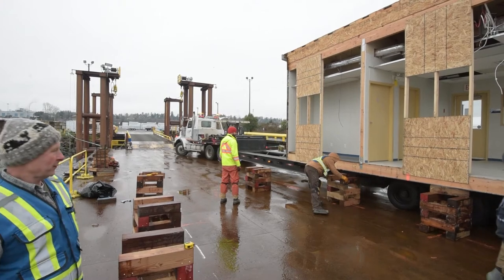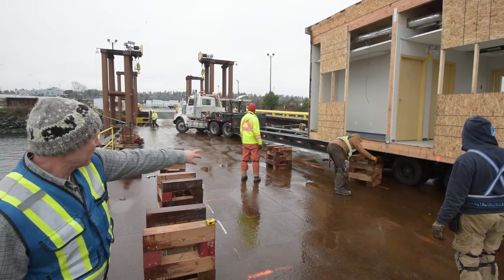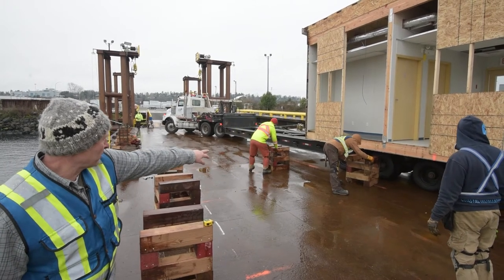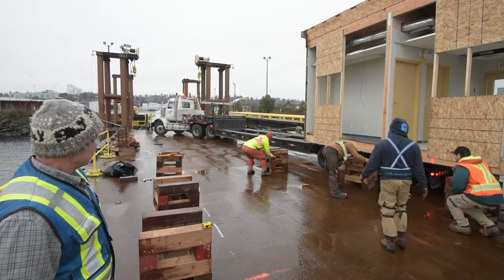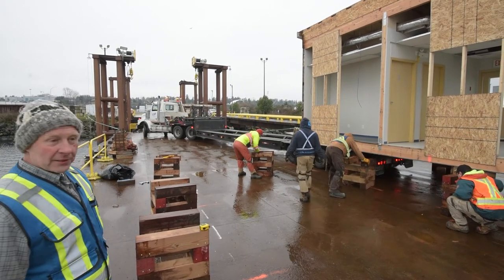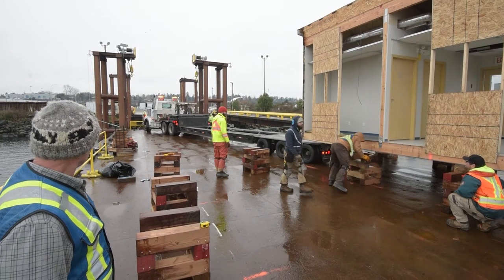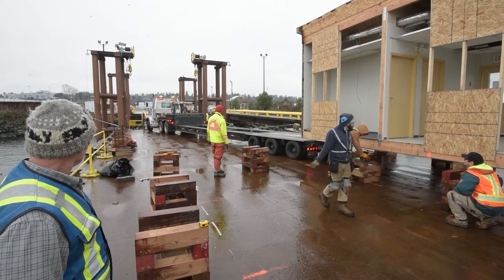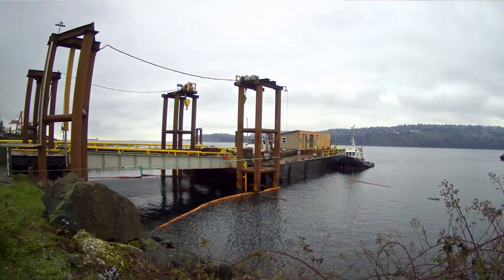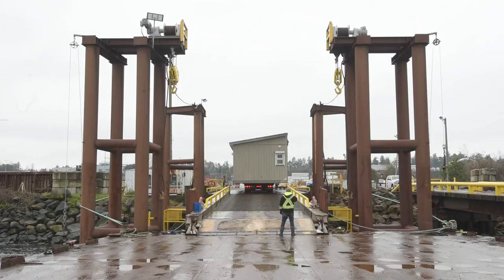You see, the reason for leaving those blocks back there is now as he turns out, it gives him extra room up here for his trailer. He's gonna take two pokes at it. Little bit, there we go. Okay. You should have a pretty straight shot in.